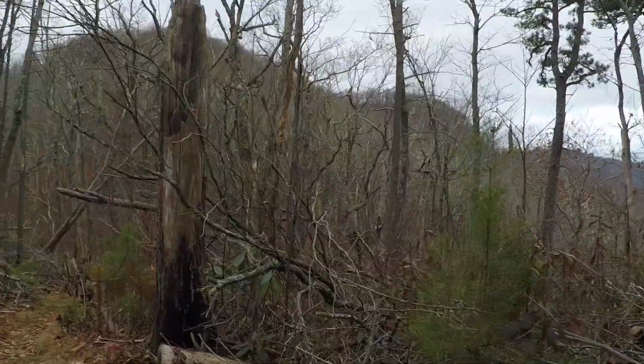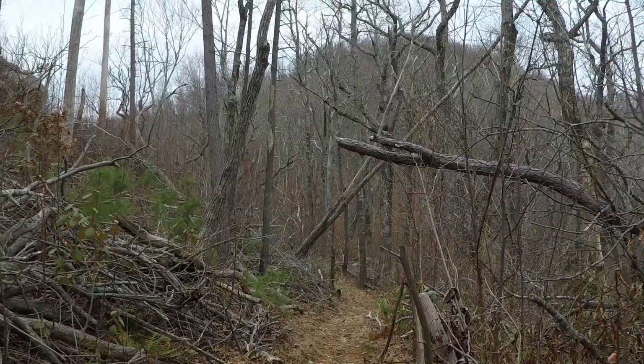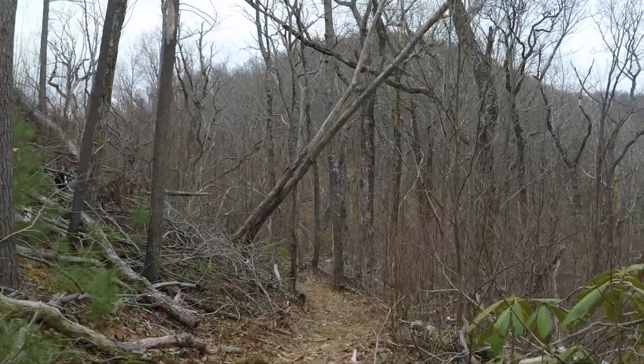Yeah, I think this is that rhododendron place that's always covered. Yeah, they cut it back. I think they cut it back, or either the fire destroyed all of this and they had to cut it all back.